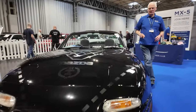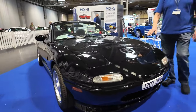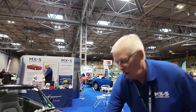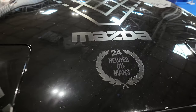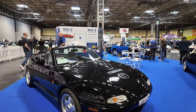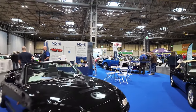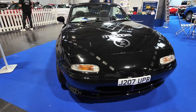I mean, that is very, very cool. And you say that's one of two? The decals of the Le Mans. I mean, it's so subtle. You could walk past that and not see it. How many people have walked past that and not seen it this weekend? But now, thanks to our Tim's YouTube, everyone's seen it in the world. No, well done, that is lovely.